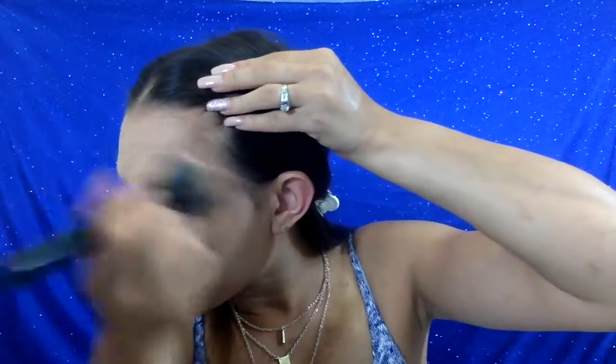But from what I'm seeing, applying two pumps on my face kind of caked it up a little bit. I don't know if you guys see it. You can see that glow shining in, and that's very beautiful. But it kind of shows my dry patches, and I don't like how it looks.